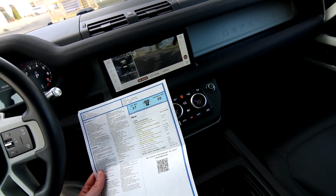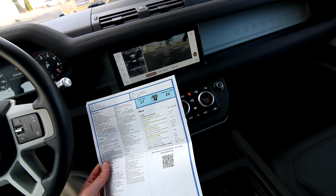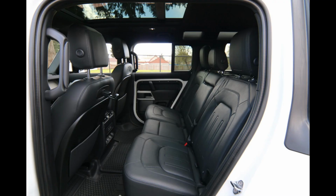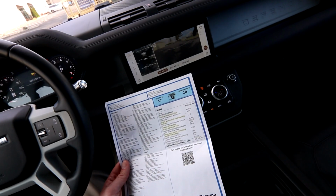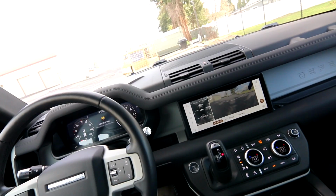40/20/40 folding heated rear seats with center armrest, $500. Then we have the basic interior protection package, $565. Emergency pack, $65. Must be like a road hazard kit. You have this Ebony Morzine headlining. Maybe it's a nicer headliner. That was $365. And there you have it. Of course, you can print out a copy or email you one if you want to peruse that to yourself.